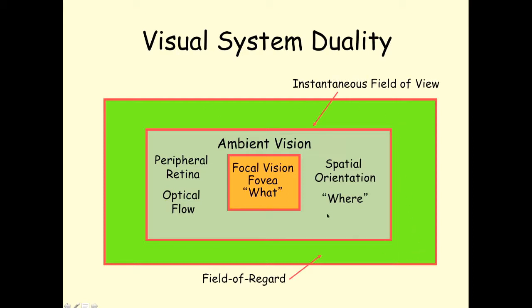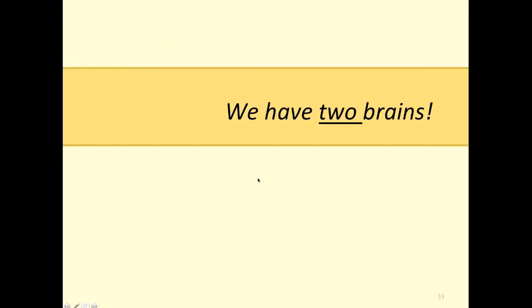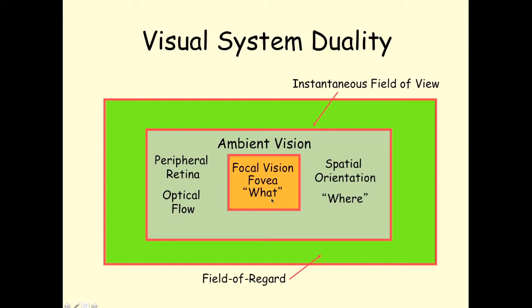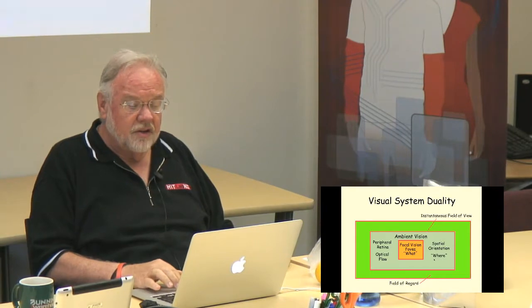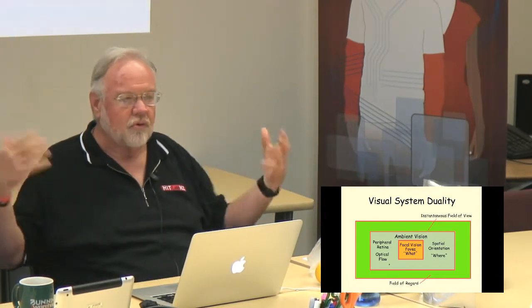And then what you have is your instantaneous field of view. It comes from your eyes. And because of the peripheral retina, we have this really wide field of view here, beyond 180 degrees even. And this tells us the where of things, the spatial orientation, optical flow, things like that in the peripheral retina.